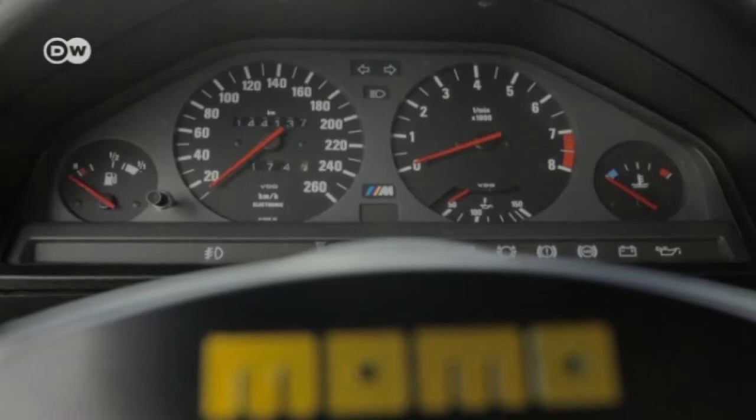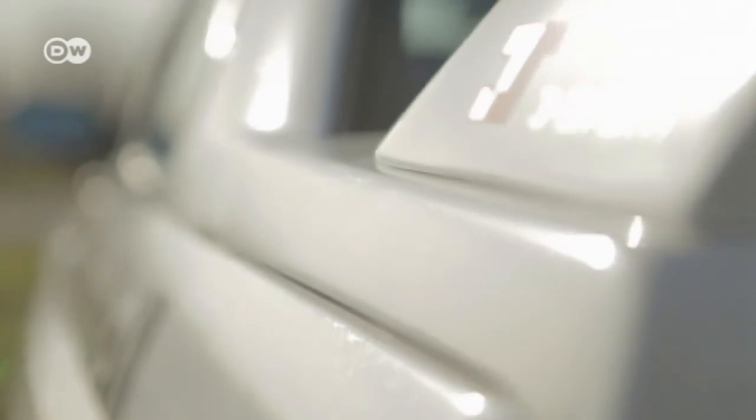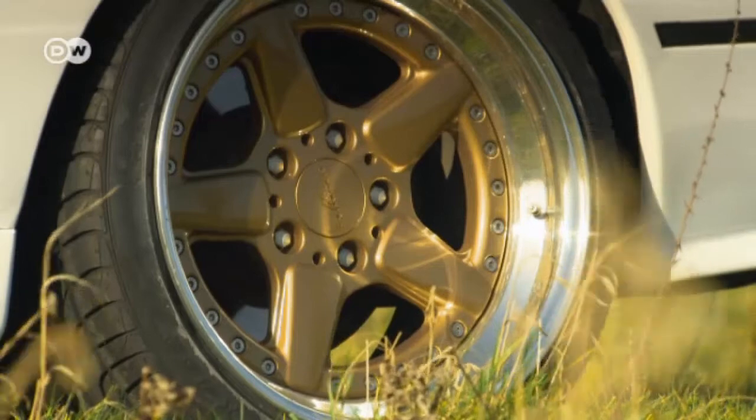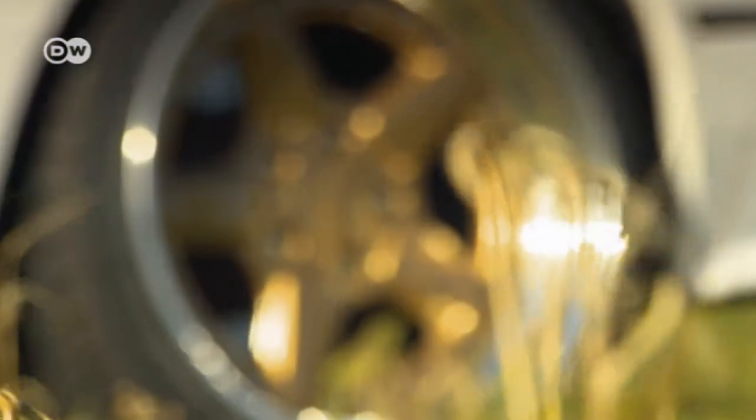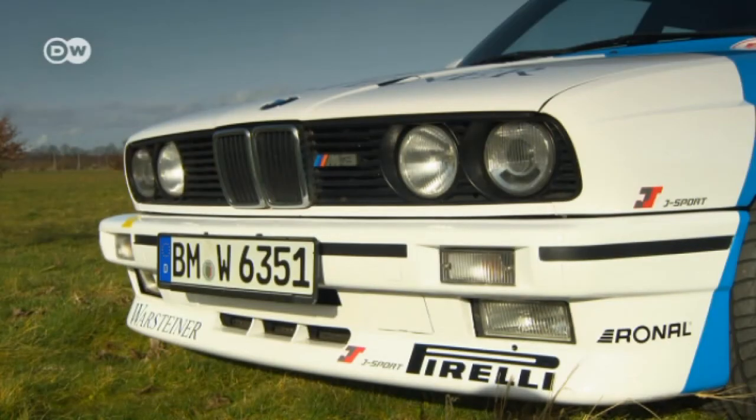Nowadays, an M3 in pristine condition can be had for around 30,000 euros. The engine may not have the best pickup at lower revs, but on the racetrack, it more than holds its own. On city streets, too, it's a faithful workhorse. The BMW M3, legend on the road and racetrack.